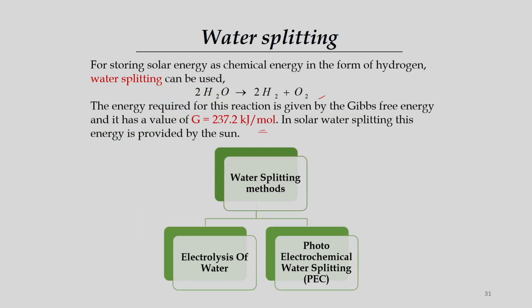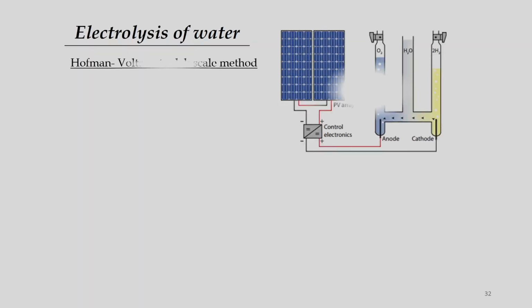There are different methods of water splitting. One is electrolysis of water and the other is photoelectrochemical water splitting. Now, let us learn about electrolysis of water. This method is known as the Hofmann voltameter, a lab scale method. What happens? There are three tubes.